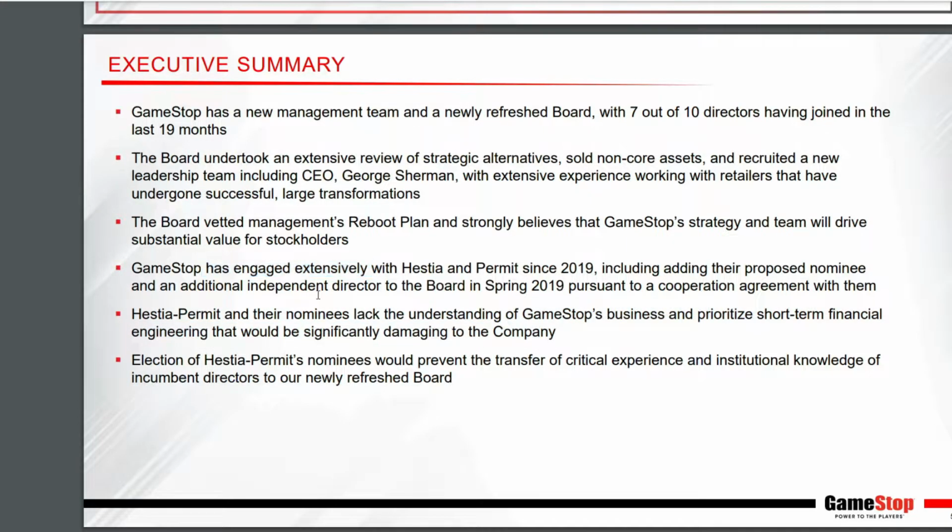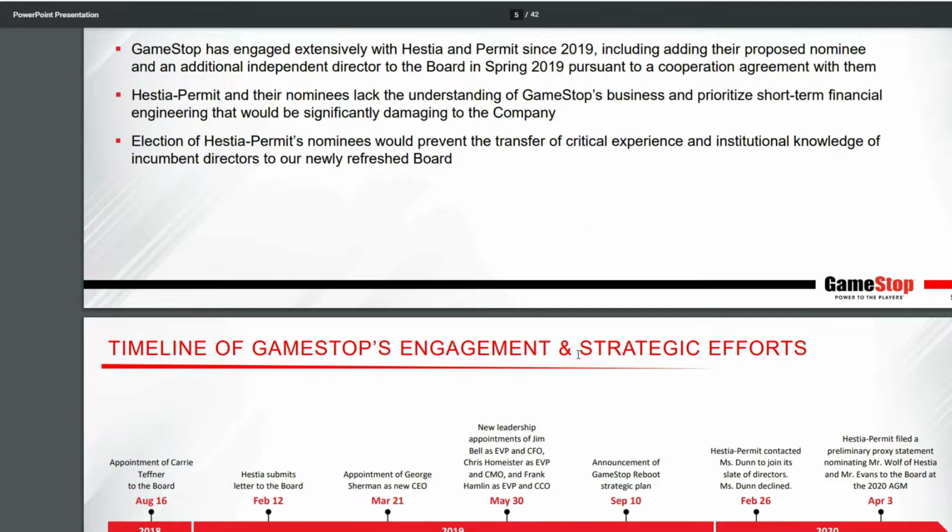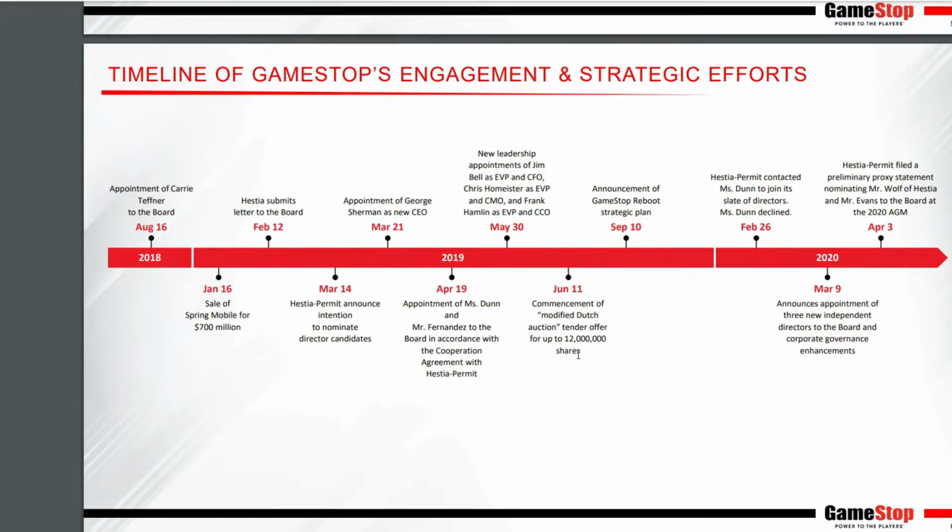And just an overview of what Hesta and Permit are. GameStop has engaged extensively with Hesta and Permit since 2019, including adding their proposed nominee and additional independent directors to the board in September 2019 pursuant to the cooperation agreement with them. And so basically, it looks like something is going on in there.